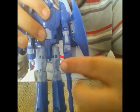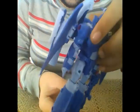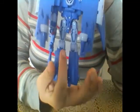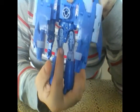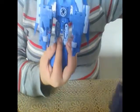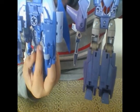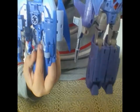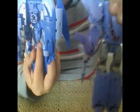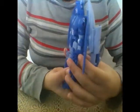And as you can see, I have him holding his gun right there. And I absolutely love it. And I also love the fact that on the back of him, they really filled out the hollow space for his legs. Something that Cyclonus didn't do. And let me show you here. As you can see, Cyclonus here had really empty thighs on his back. But it doesn't matter, I get that it's for the transformation. But overall, it's really good.